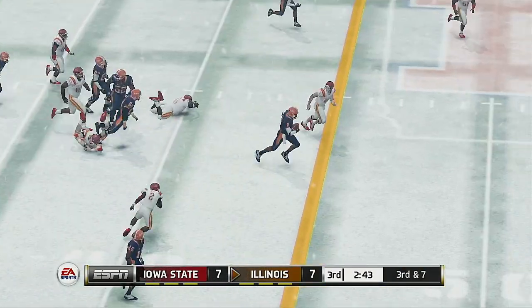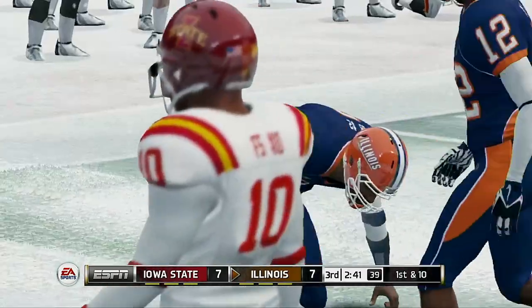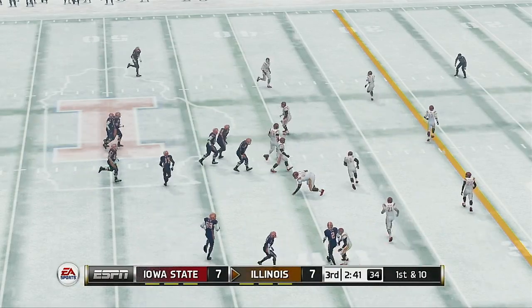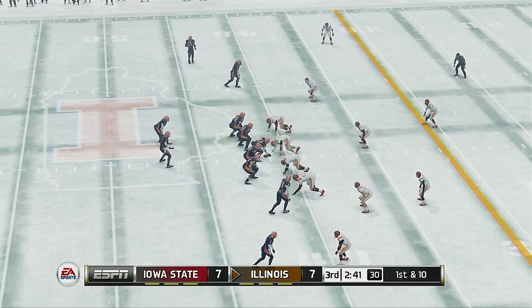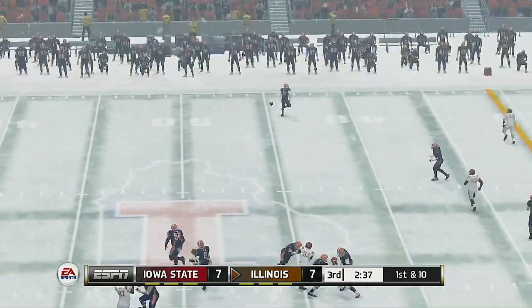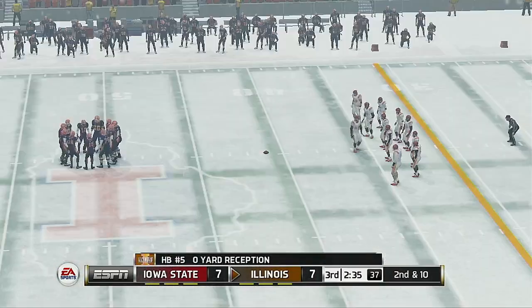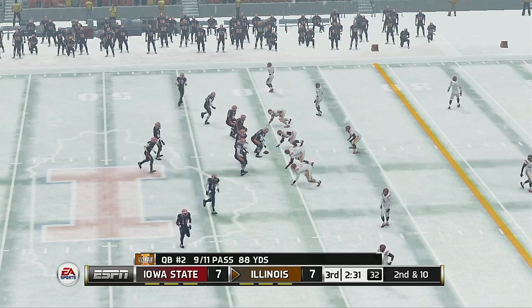He scrambles. He's at midfield. Slides down. This is a nice run for the first down by this quarterback. Got a man. Watch out here. He's out of bounds at the 41. So it's 2nd and 10. Ball on the 41.